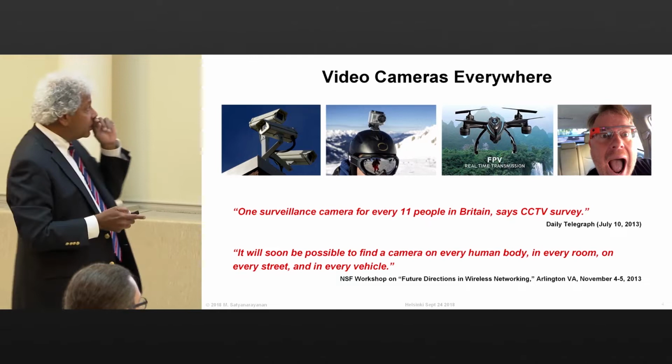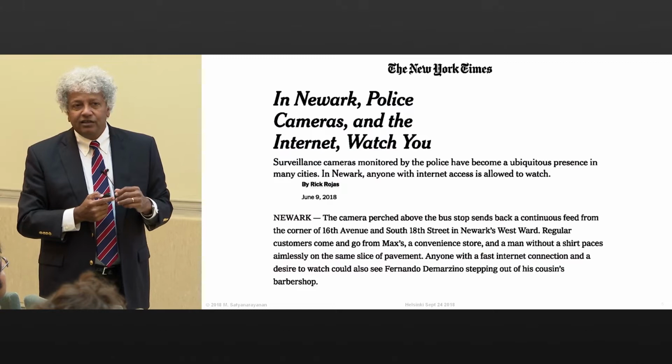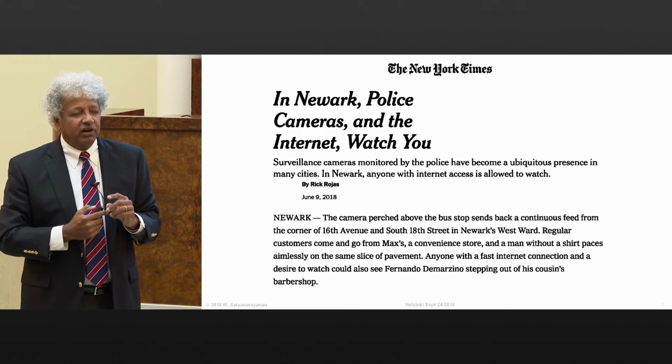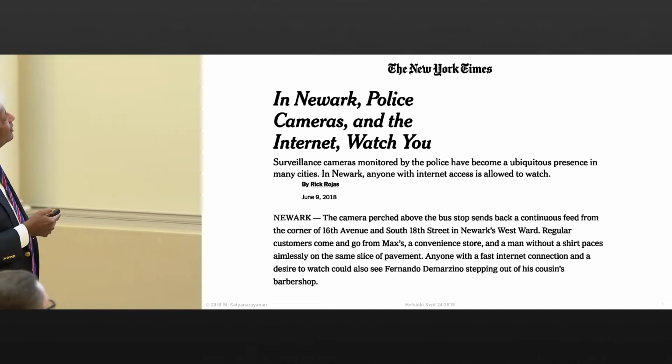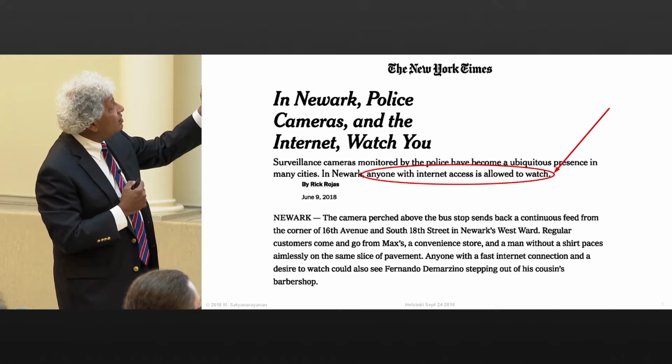Here is a New York Times article from June 9th, just a few months ago. Whenever I've shown the previous slide, until this article appeared in the New York Times, I would have to explain to people why privacy was such a concern, et cetera, et cetera. But look at this article. The most important thing about this article, in Newark, which is a city very close to New York, anyone with internet access can watch the videos in the city.